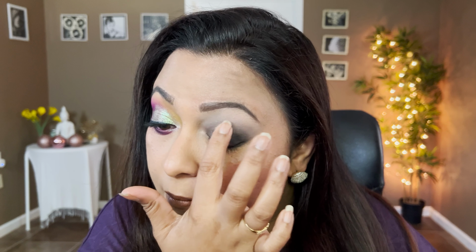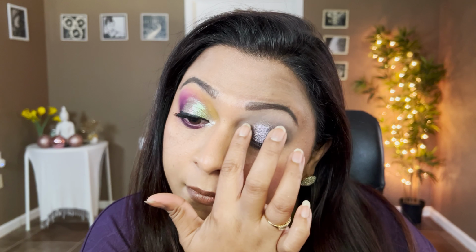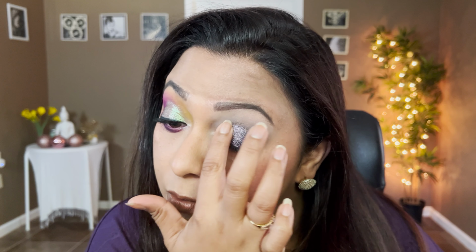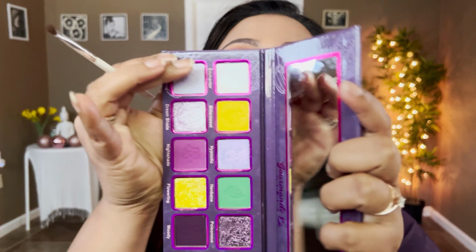Now you would see the difference. Can you see this? Bright, and this is super dark and smoky. I'm going to take that on the majority of the eyelid. It's so sparkly. Oh my. So pretty, so pretty. Okay, now for the inner corners, I'm going to dip into this shade, which is Enchanter. This one.